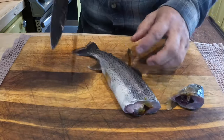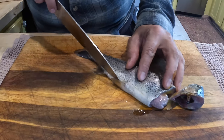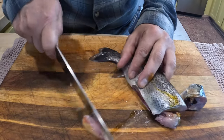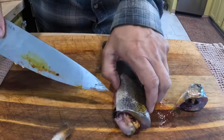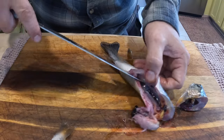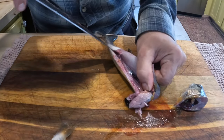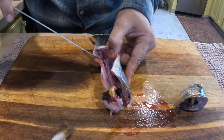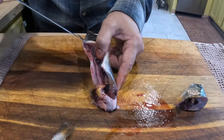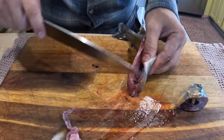You got the guts to deal with. So what I like to do is just run my knife right through there and get rid of that fin as well. So right through. There's that. And then the guts. Now you do want to still cut back to the dorsal fin, because the entrails do obviously run to there. There you go, that's a clean trout.